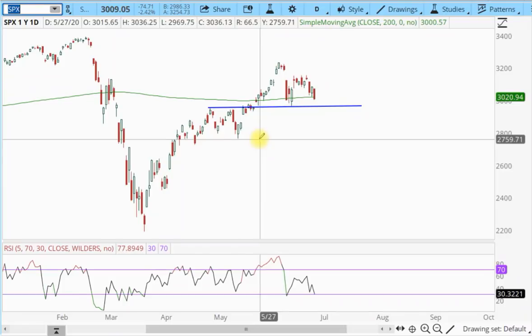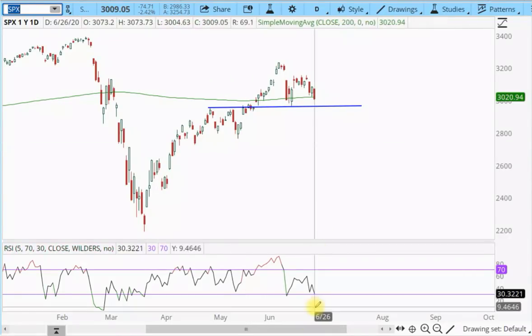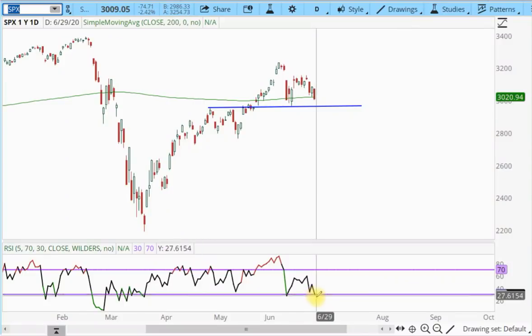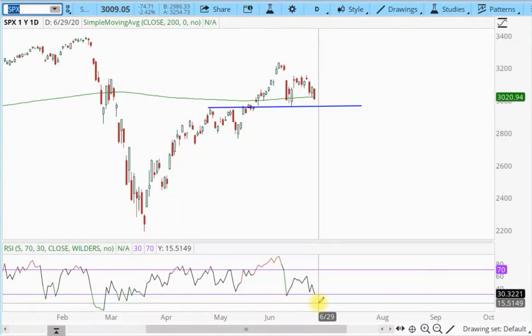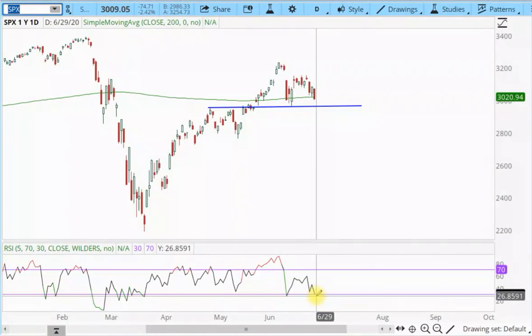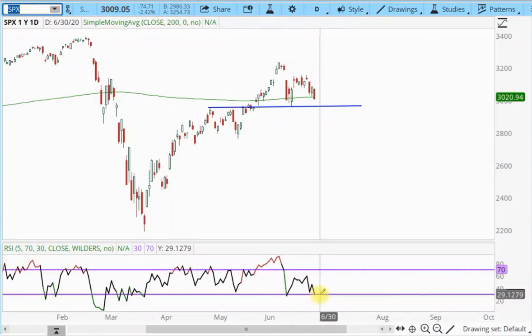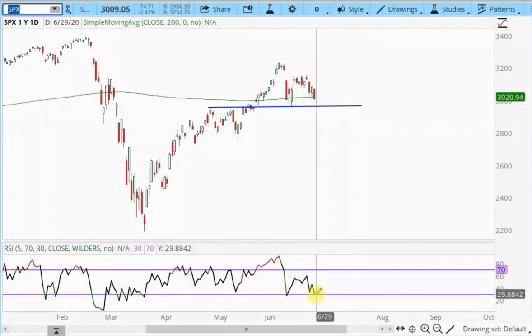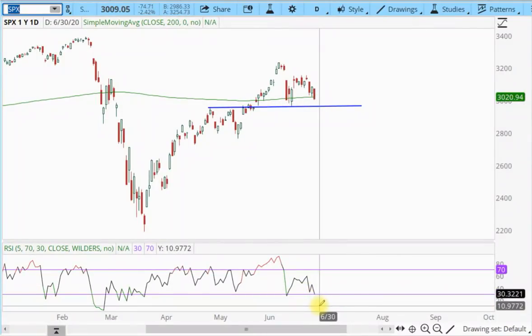Considering this is left translated, this should break. If those two scenarios play out, then the RSI is going to get presumably, unless there's a lot of bounces in between, a lot of up days in between here, but if we start to get some serious follow-through selling, then RSI is going to push down here and get heavily oversold, and that is one of the characteristics of the declining phase of an intermediate cycle.